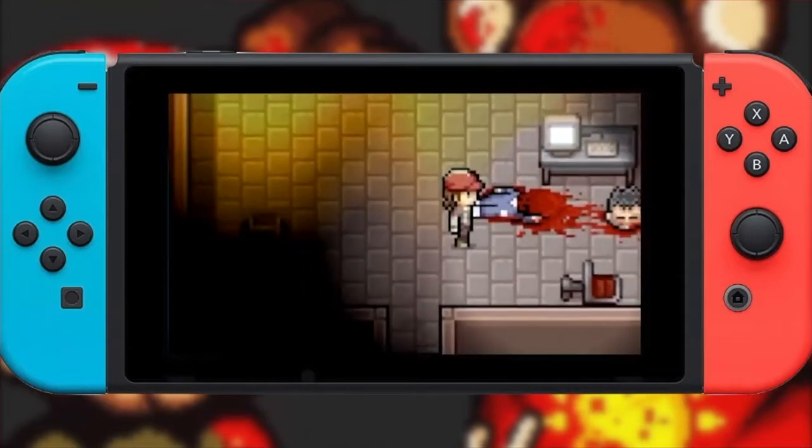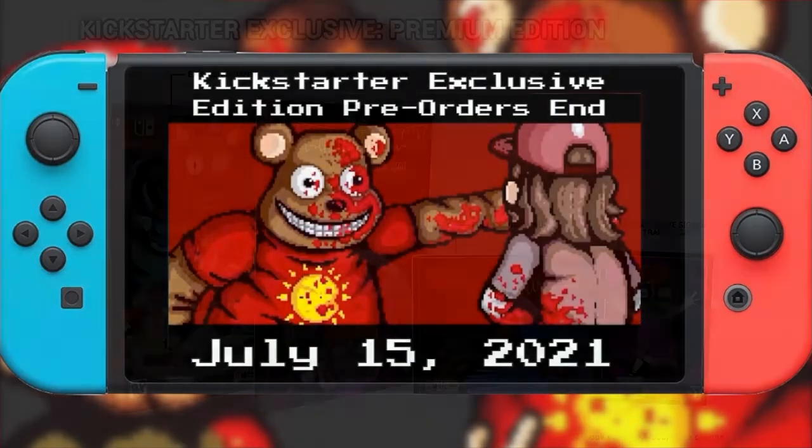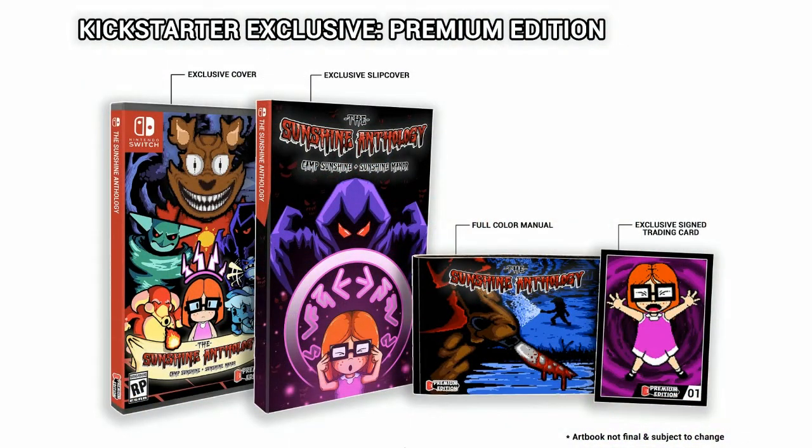So yeah, Camp Sunshine is the name of this. And of course, the pre-orders end for these two games on July 15th. And right here, you have the Kickstarter exclusive premium edition, which comes with this exclusive slip cover that just gives you a great idea of what to expect from the game. You get the full color manual, and you get the exclusive trading card right there.